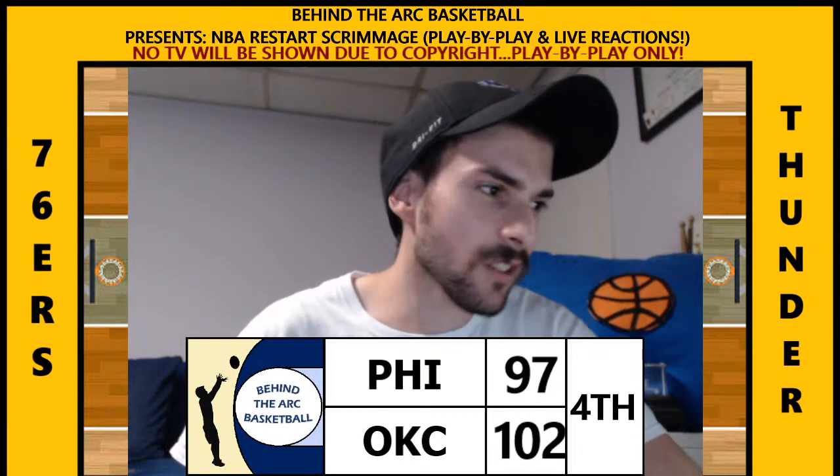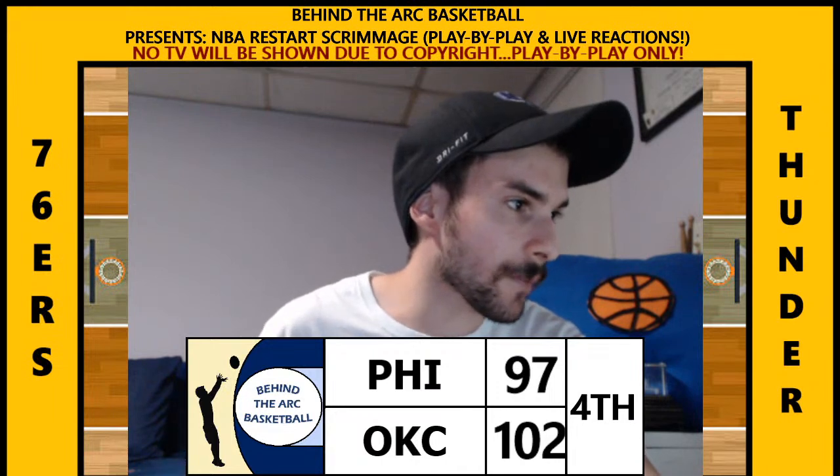It's kind of like witnessing the comeback though. It was easy to witness the comeback, though, because Ben Simmons, Tobias Harris, Josh Richardson, Al Horford, they all received substantial minutes in this game today. All of them played above 23 minutes. Simmons played 26 minutes today.